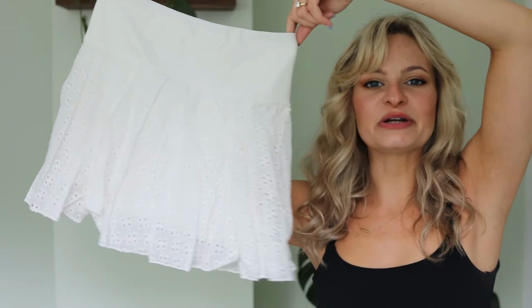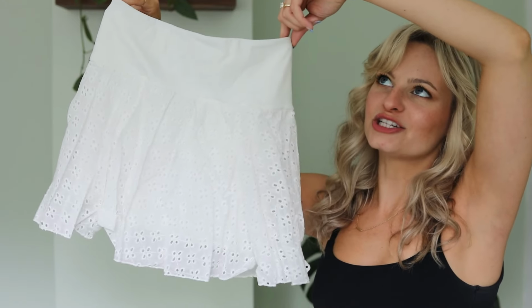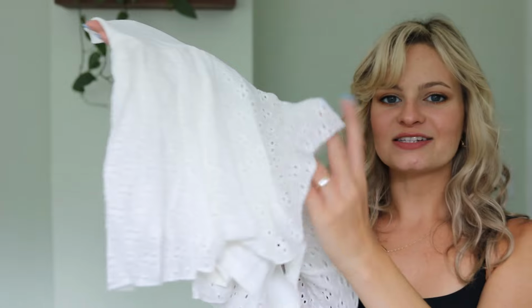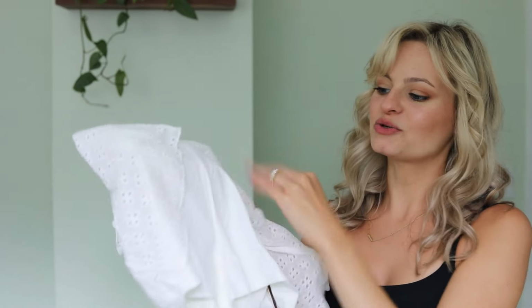This is the last item in the short skirts and shorts category. This skirt is made with an eyelet fabric. It's cotton and it has the little spandex shorts underneath.